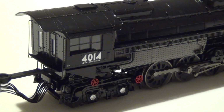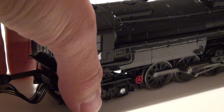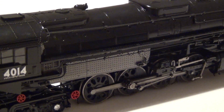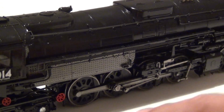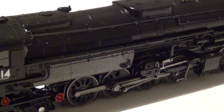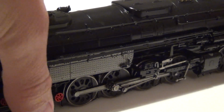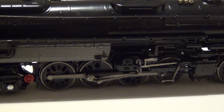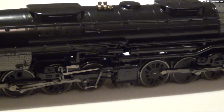Starting back here at the cab, we obviously have some safety valves. Again, more of the steam delivery pipes. You can see the detail down here in the wheels. It has the sanding hose lines. Just a really, really unbelievable model. Let's scroll up towards the front here a little bit.